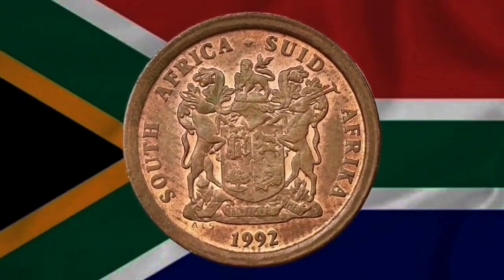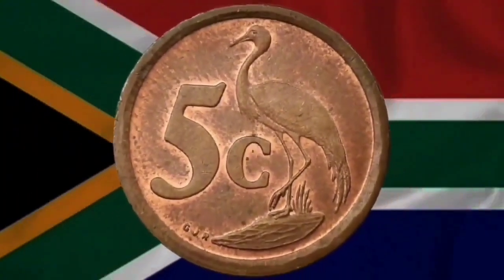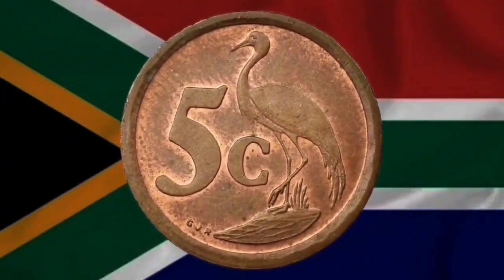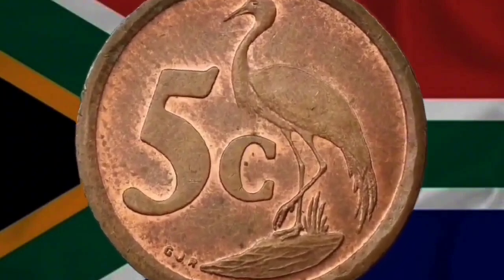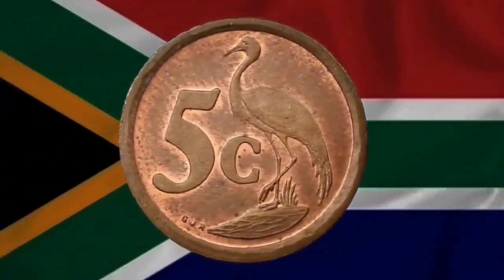On the obverse of the coin, you'll find the South African coat of arms, a proud symbol of the nation's heritage. Interestingly, the 1992 version displays the name Suid-Afrika or South Africa in one of the official languages, depending on the mint batch, which adds another layer of collectability.